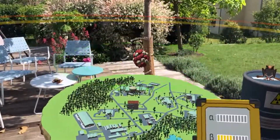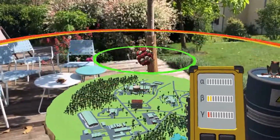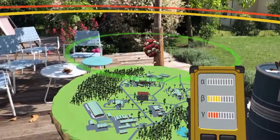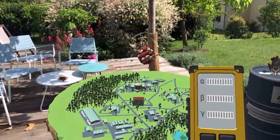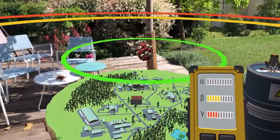Look at your hand, what you see is an instrument for measurement of radioactivity. Now you can use it. Go ahead, move around and measure the different types of radiations of the atom. The readings change according to the distance and the type of emission.